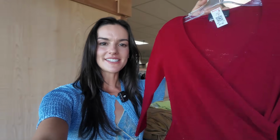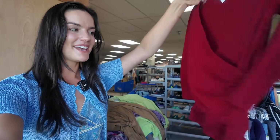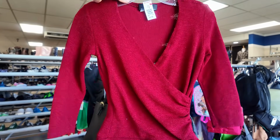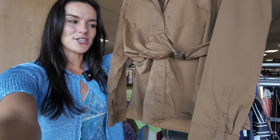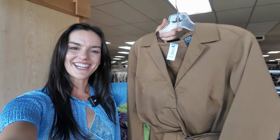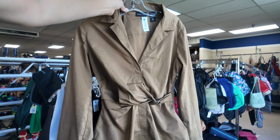So I have a few of my favorite tops that I want to show you. So this is a nice wrap top, and you have the little tie down here at the bottom, and I feel like this color is perfect. Again, this definitely makes me think of Lorelai. And then another fun vintage top. I really like the brown, and right here you have this gathered little waist with the buckle. It's really unique and a lot of fun, and just a nice little collared shirt that's cotton.